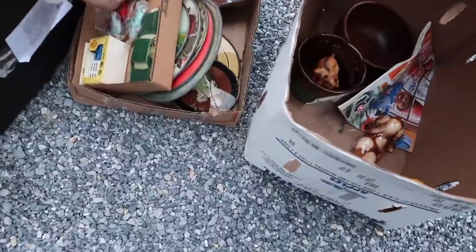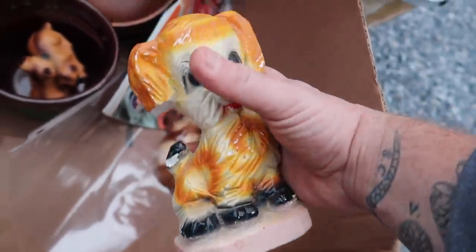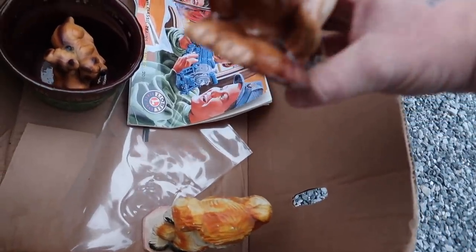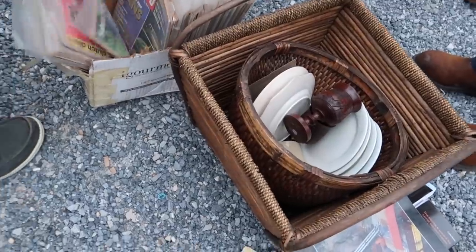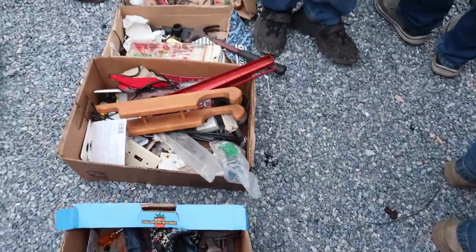That's cool. I used to collect them. Yeah. But I've kind of gotten rid of them. Joink on the tail. Oh, the ear's busted. Oh, he's cute. Grab him. We'll be back in a bit.